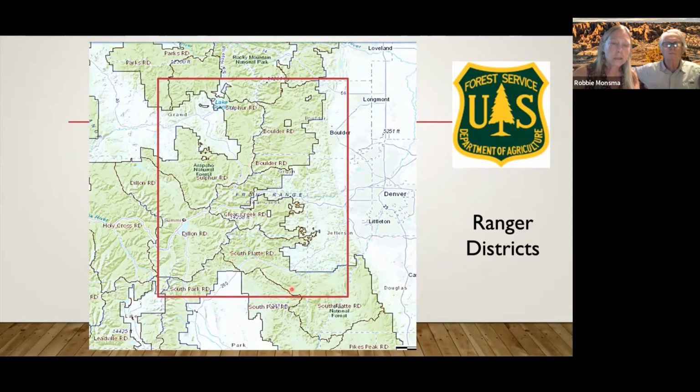South Platte is a huge one, and generally this follows the Continental Divide, which we'll talk about in a minute. So the ranger district may go to the top of the mountain, and then on the other side is another ranger district. Drives me nuts when we go and do a hike and we go into 3 different ranger districts that day, but it's good to know for who to call.